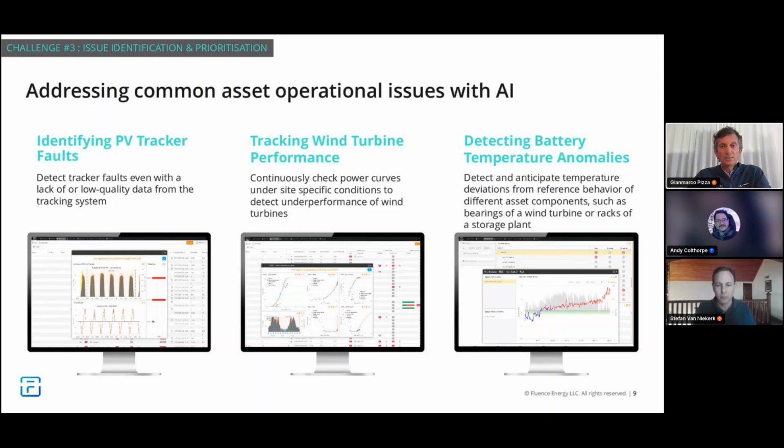And what artificial intelligence really helps with is to analyze large amounts of data to uncover patterns or anomalies that may be difficult or impossible for humans to catch by sifting through SCADA data. Here you see a few common operational issues which we see across solar, wind, and storage assets, and how AI can help detect them. Starting from the left, we see an image of the Nispera web application, which is showing our model for tracker fault detection on solar plants.